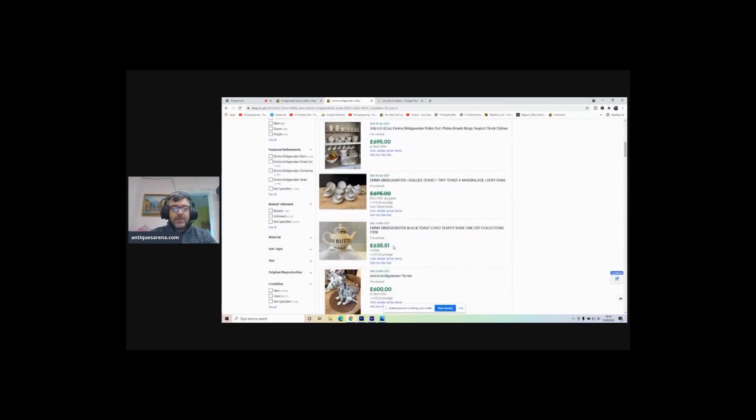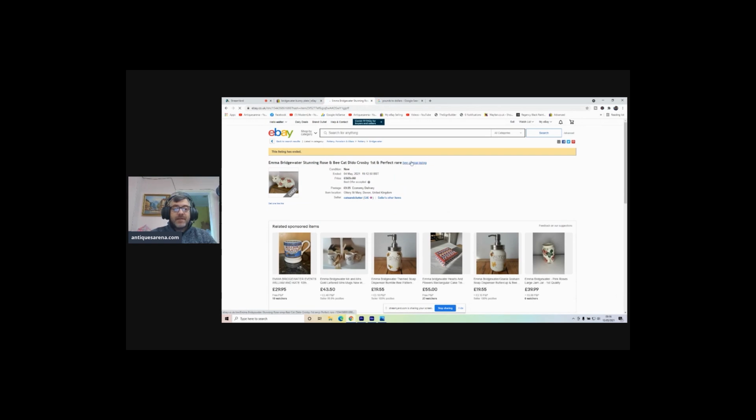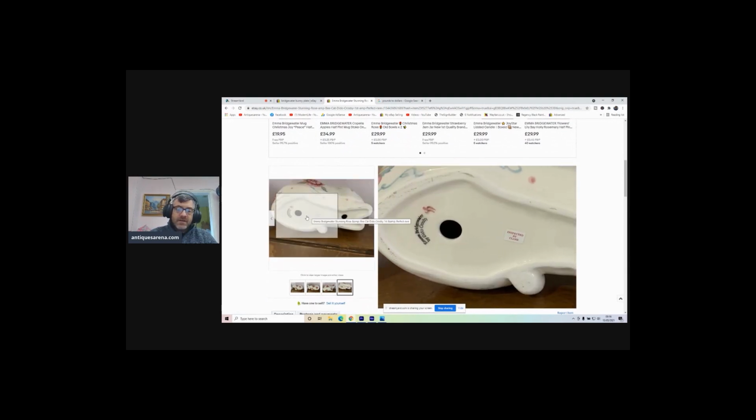Here we have a simple teapot. It's got butter, best butter, and something else on there, can't read what that is. £635 sold price. That is pretty much just under $900 for a single teapot. Now, I've actually seen these cats and left them there. So even when I do stuff like this, you know, I'm learning myself. There you go, Emma Bridgewater.